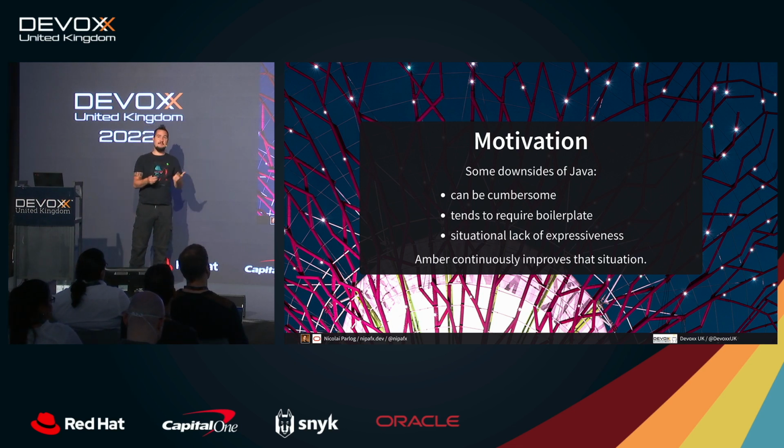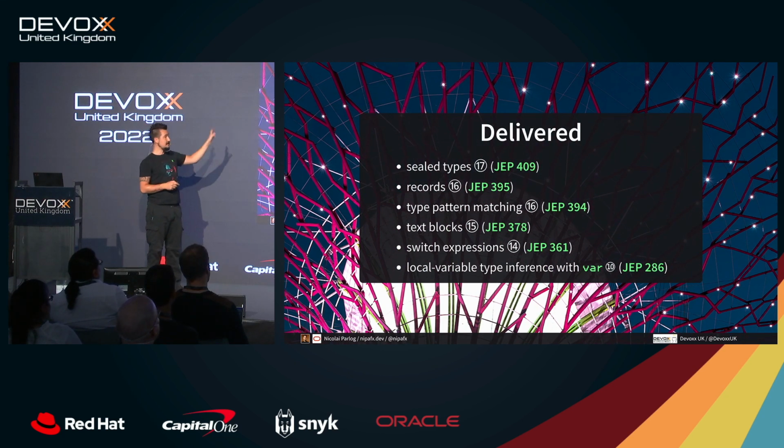So Project Amber is not a solution to a problem, it's a solution factory to a larger problem, right? So it's probably not going to end anytime soon, it's just going to keep looking for places where it can, in small and meaningful ways, improve the language. And it already did that over the last couple of years. It gave us switch expressions in Java 14, all the way up to sealed types in JDK 17, also local variable type inference, not to forget that, in JDK 10.